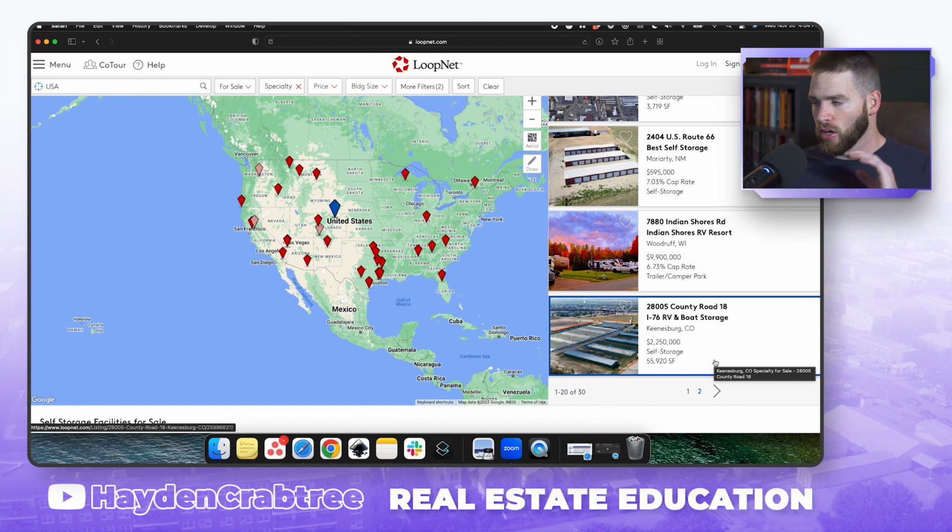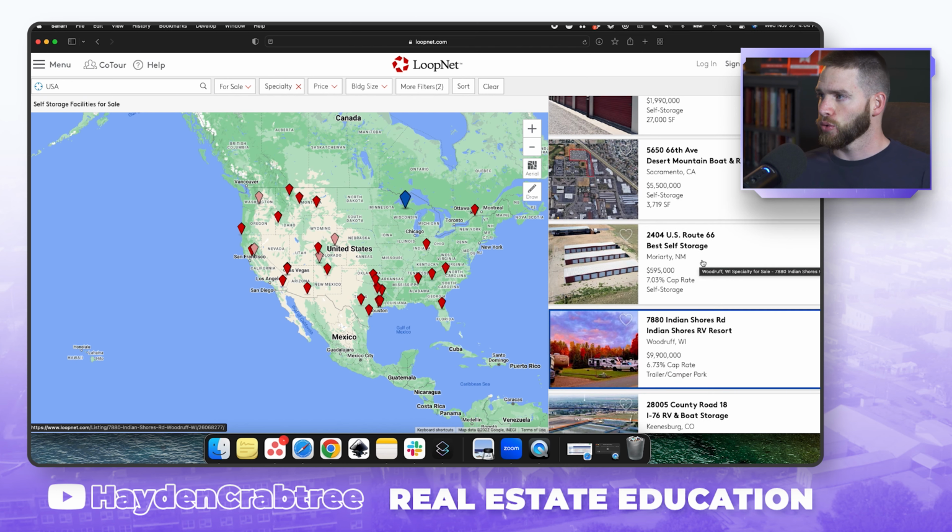They don't use it there. This is where they store it because they can't store it in their HOA. Their HOA doesn't allow them to park it in their driveway. They rent an apartment, they can't park it at their apartment. They're looking for somewhere to store their stuff.